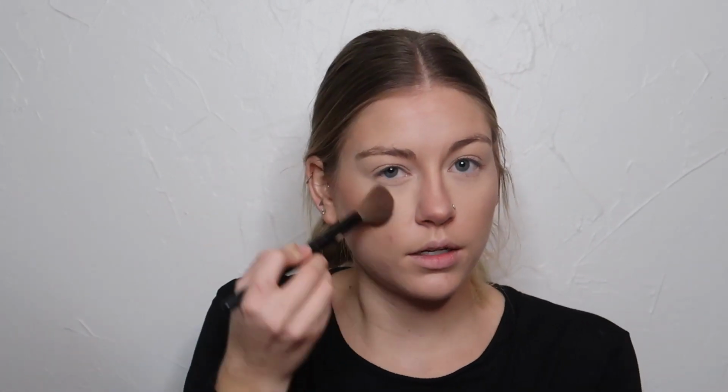Put it all over my cheekbones, kind of blending it up a bit higher than that bronzer. And I also like to kind of tie this down into my chin. I think it helps make everything all even.